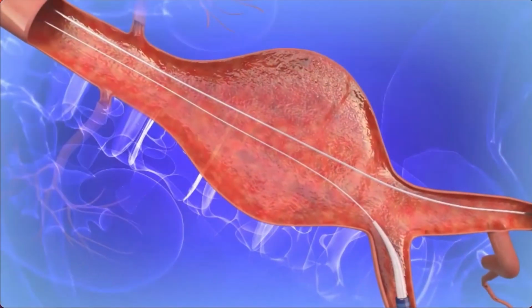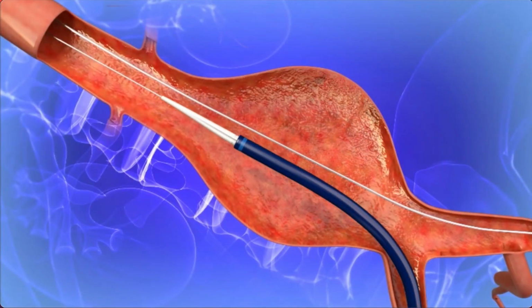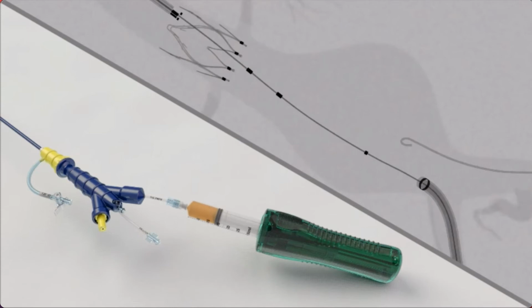So there's the aneurysm, and those 2 wires are guide wires that we put in to allow us to place the endograft. So this sheath that's being brought up is going to have the endograft in it to place over the aneurysm. So the first thing that we're going to do is we have to create the body of the graft. And we're going to do that with a liquid polymer.